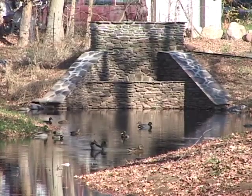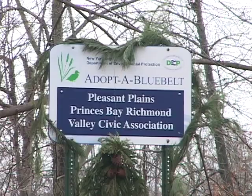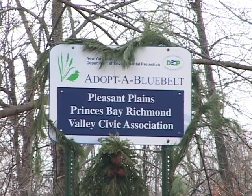The Bluebelt projects are helped to remain beautiful by the involvement of community groups in the highly successful Adopt a Bluebelt program.